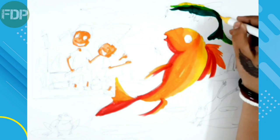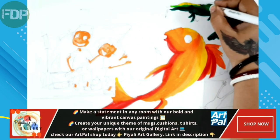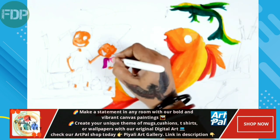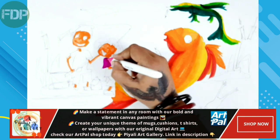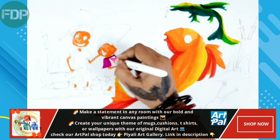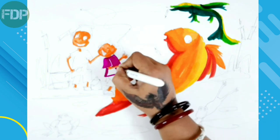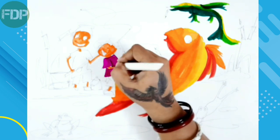Fact number 3. The lionfish may look beautiful with its vibrant stripes and flowing fins, but it's actually an invasive species in certain parts of the world. It has no natural predators there and can cause harm to the local ecosystem.